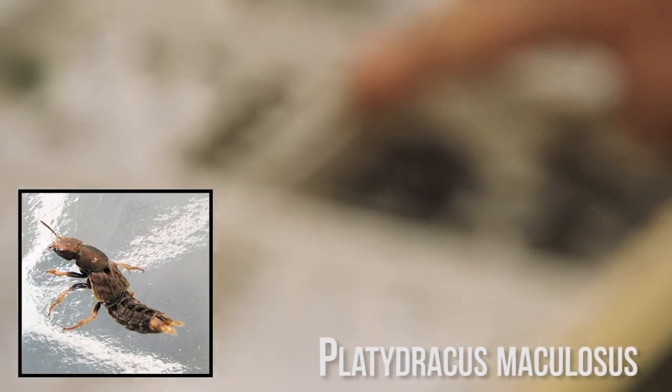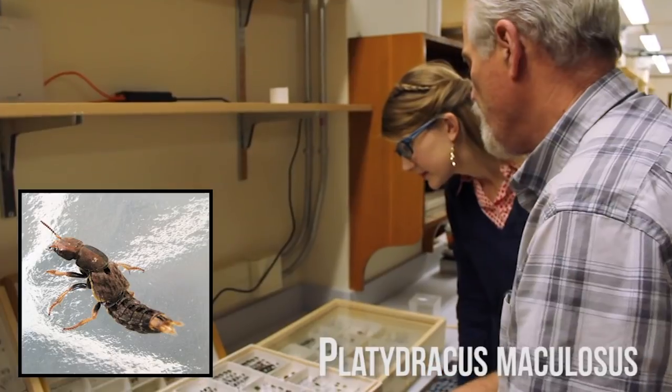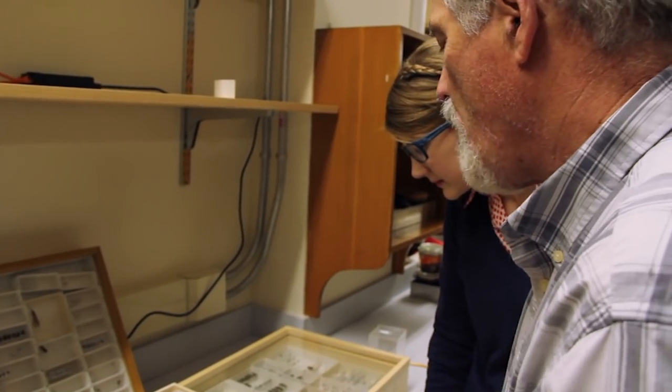These are Platydrachus maculosus. And though they aren't prairie indicators, they're only found really in good habitats. So a lot of these things are habitat indicators, and they all indicate that it is a good habitat. So they're doing everything right up there in Hanover.